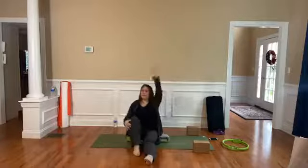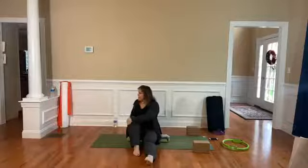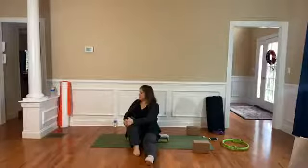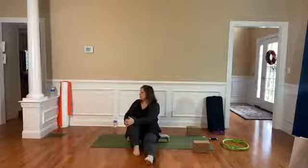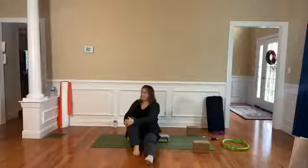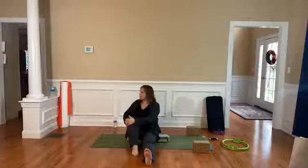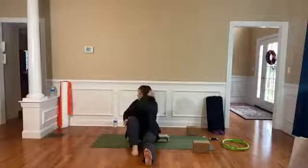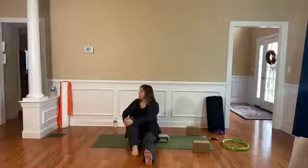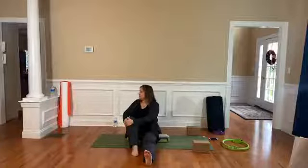Now, twisting toward that bent leg. So, you can give it a gentle hug, like I am. You can hook your opposite elbow on the outside of that leg. Or those of you who have a binding practice, feel free to bind. If you don't know what I'm talking about, probably don't have a binding practice. So a gentle hug or a hook to be just perfect. But inhaling each and every time with each and every breath, and then exhaling into that twist.